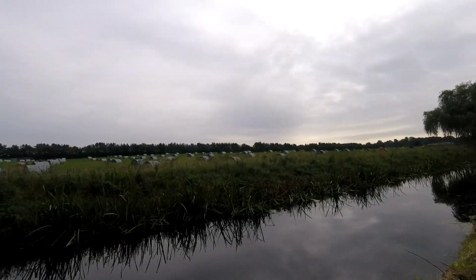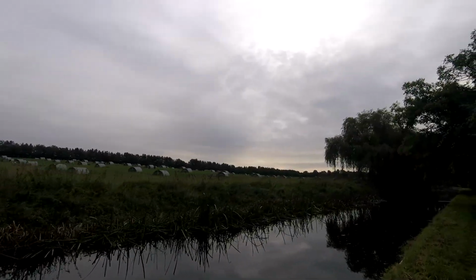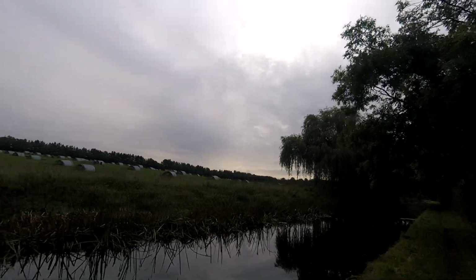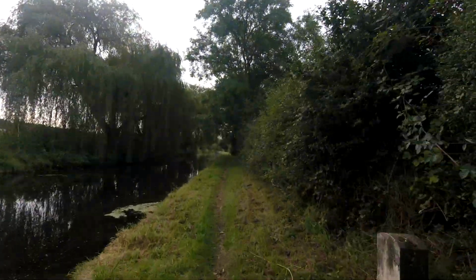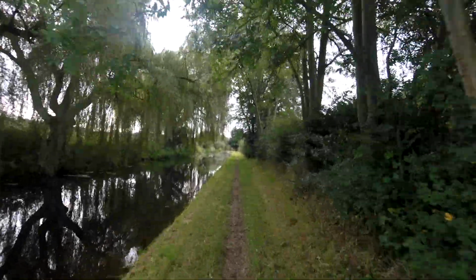I can pick that up, but lots of pig pens there. I haven't seen pig pens in a long, long time. Shuffling hundreds of them. Oh, they look happy anyway.